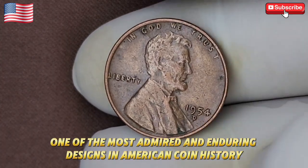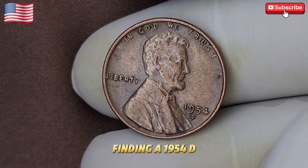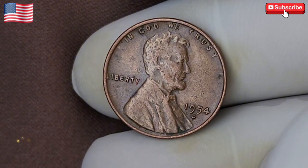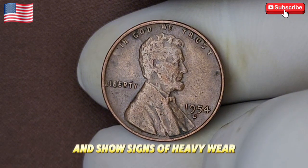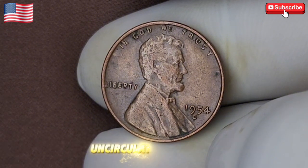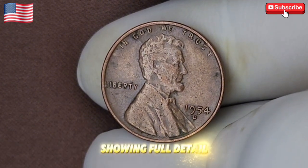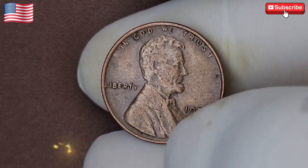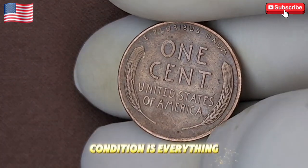Despite being minted in relatively high numbers, finding a 1954 D wheat penny in pristine condition today is remarkably rare. Most circulated examples have lost their original luster and show signs of heavy wear. But the real excitement begins when we talk about high-grade uncirculated specimens. Coins that have been well preserved, showing full detail, sharp strike, and brilliant red color, are not just rare, they're exceptionally valuable. In the world of coin collecting, condition is everything.